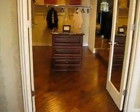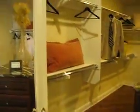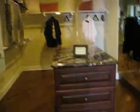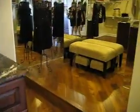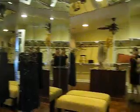From rich hardwoods to the finest tiles and lush carpeting, we'll help you make choices based on your lifestyle and preferences. You'll work with your design consultant room by room until you design a home that fulfills your dream. And your dream home will indeed be one of a kind.